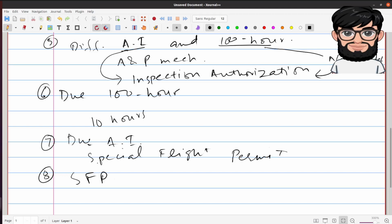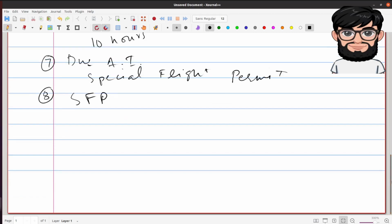Number one is if you're taking the plane for any kind of repair, alterations or maintenance, or even to storage sometimes, you can get the special flight permit. The second one is delivering and exporting aircraft. If you are delivering or exporting an aircraft, maybe by shipment, you may fly that aircraft to deliver it to someone.